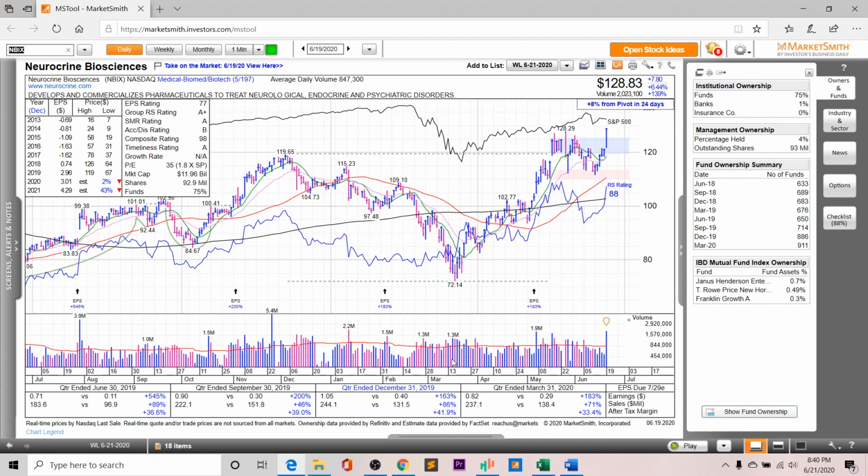And taking a look at the earnings and sales, you can see nice substantial increases. Last quarter up 183% in terms of earnings, sales up 71%, and after-tax margins were up 33.4%. In 2020, the estimates are down 2%, but in 2021, it's supposed to have a breakout year of 43%. The EPS rating is a 77, the Group RS is an A+, the SMR rating is an A, the accumulation distribution is a B, and the overall composite rating is a very strong 98.